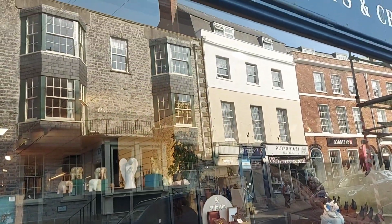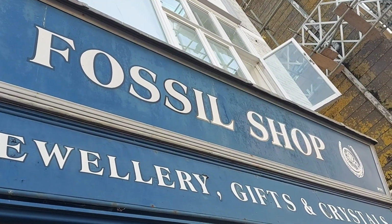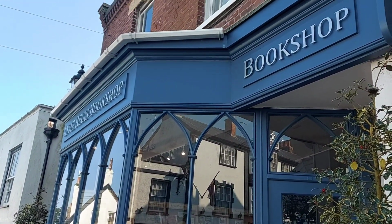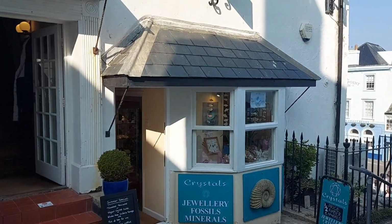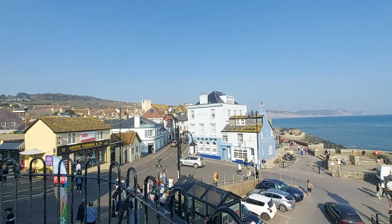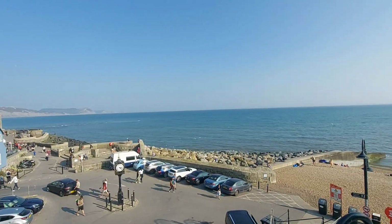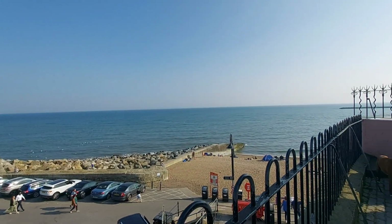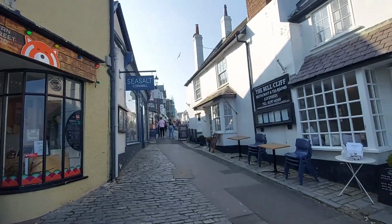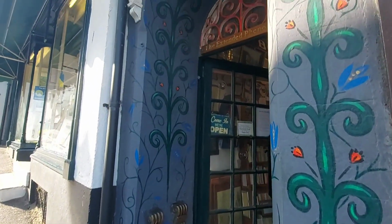There are many shops to look around here, such as fossil shop and bookshop. You can see the beach over there. We're gonna go there soon. It looks so beautiful. I found the second-hand bookstore, which looks so wonderful inside.